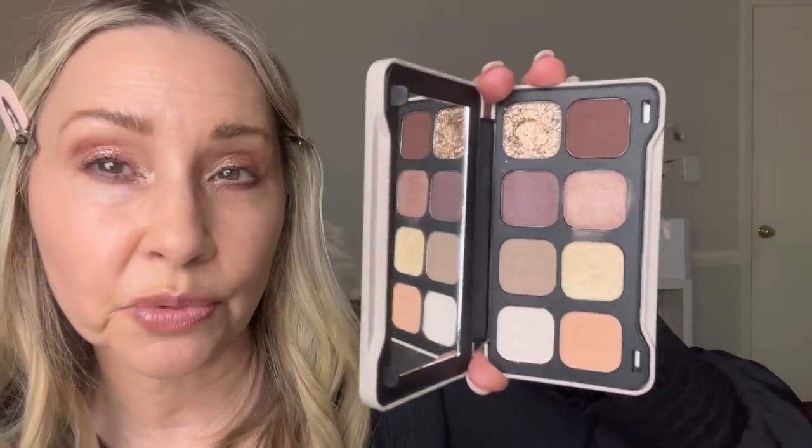So this palette by Revolution is called Forever Dynamic Serenity. And this is pretty universal. I wanted to go with universal. This would be stunning on blue or green eyes or hazel eyes. It can obviously work on brown. Anything works on brown eyes. I really can't think of an eye this doesn't work on. I have hazel brown. My husband is more blue, green, gray. This is really pretty. Really versatile, really pretty.